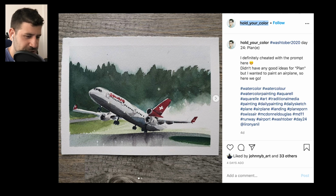So here's another really, really good one. And again, he cheated here, so the word was plan. He turned it into a plane. Good job. I'm all for that.